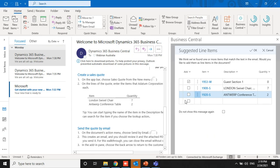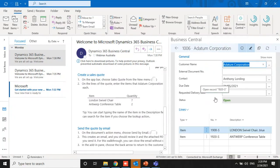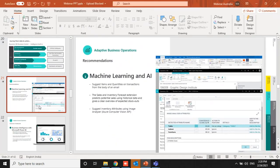So based on what the customer has asked a quote for, my system, or the AI, has identified the items from the system directly. I can simply select and click OK. This has created a sales quote which is synced with your web client as well. And this is a common database that is working for both of them. So this is how Microsoft is investing heavily and continues to improve the tighter integration between the Office products and Business Central.